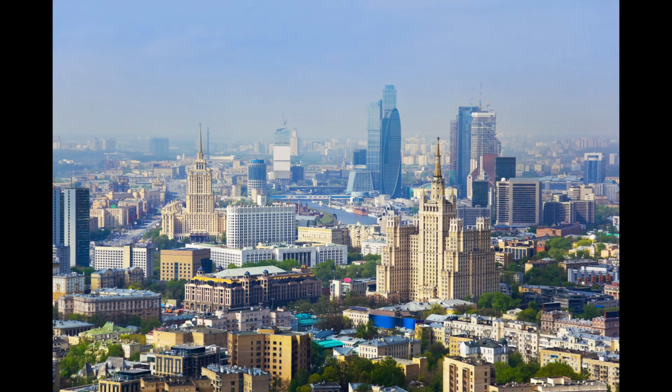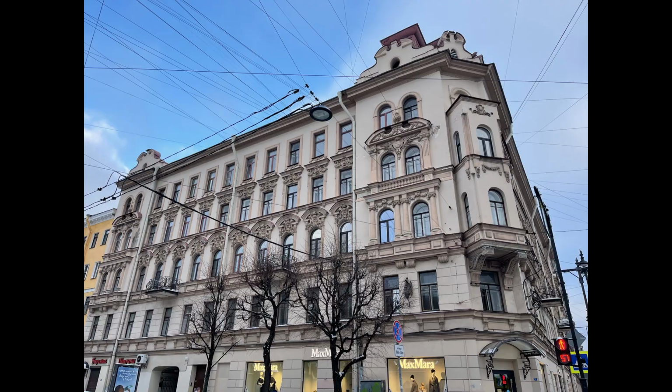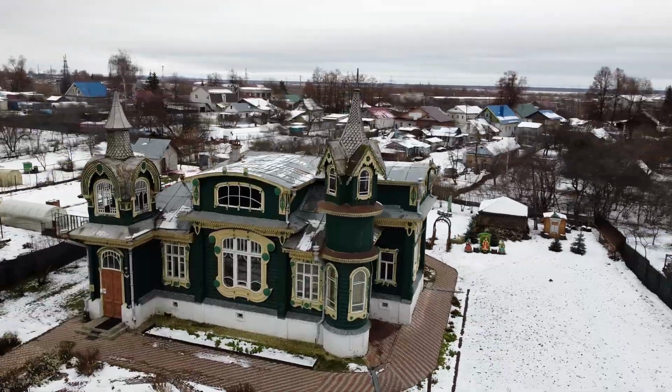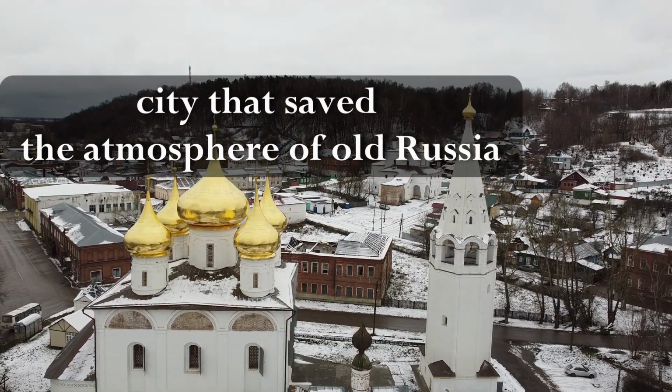Most tourists coming to Russia visit only Moscow and St Petersburg, but they are not real Russia. These cities look like Europe. However, just in a 2-hour drive from Moscow, you can find a real architectural gem. A city that saved the atmosphere of old Russia.